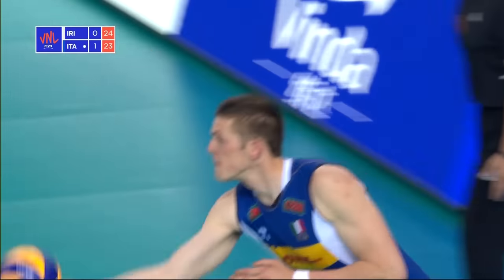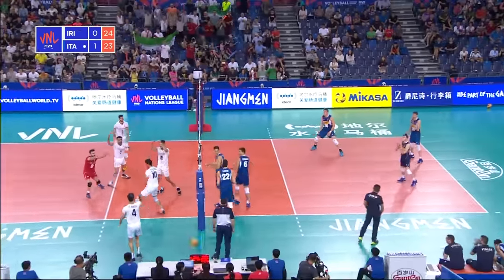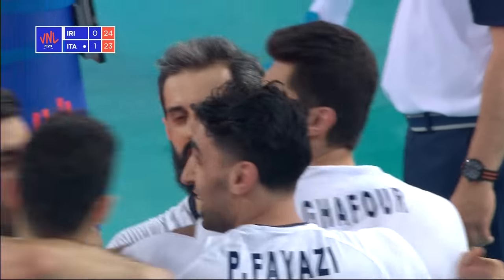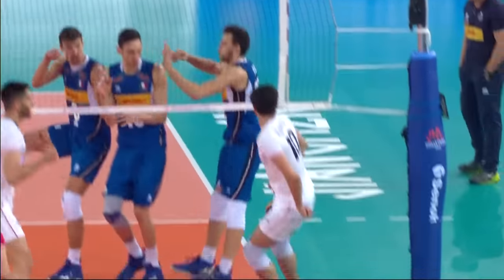Fabulous entertainment in this second set in Jiangmen, China. Italy look to level it up at 24s. Block back. No, it doesn't come over that time. Iran take the set. Level up the match at one set apiece. And what a recovery operation from Iran in set two there.